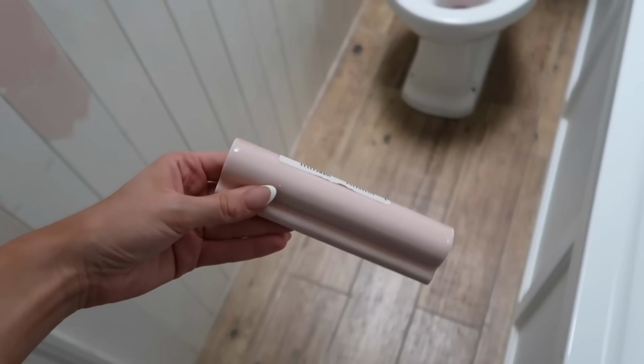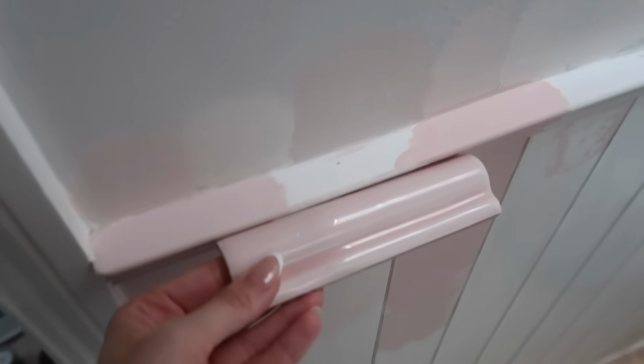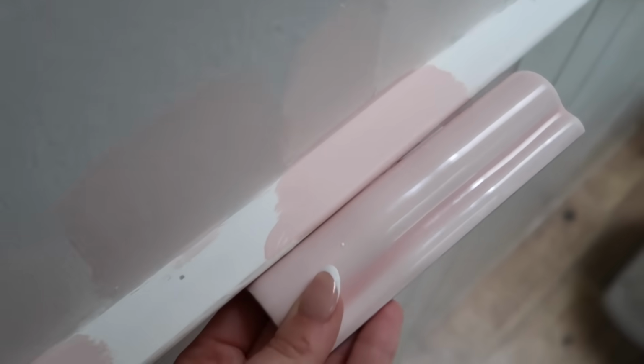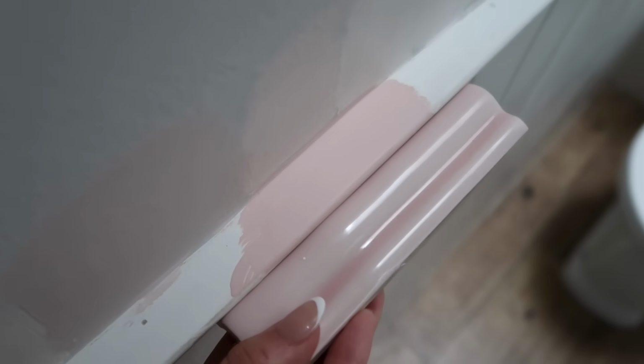This is the tile that is on the wall, so whichever paint I use, I kind of want to match-ish to this tile. And as you can see, depending on which one you hold it next to, the tile adapts to that colour. I feel like it's maybe closer to this colour, but I think I prefer this colour, and I feel like it definitely still works.